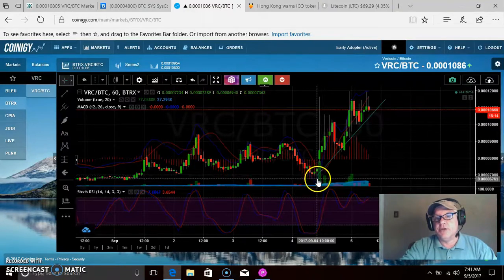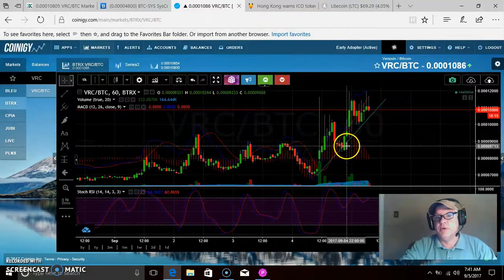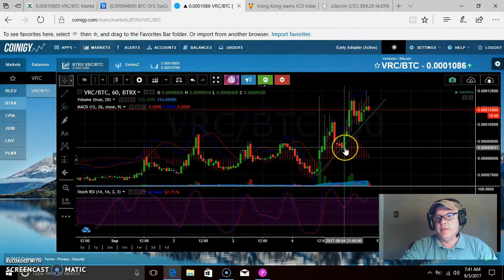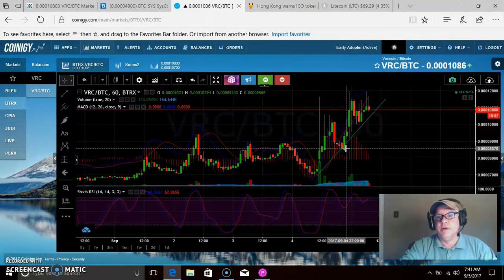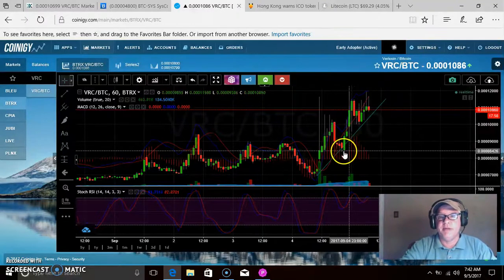This is the 1 hour chart. You can see where I drew my trend line here. Now we saw a little bit of a breakthrough, which is fine on these trend lines. Sometimes you're going to see this. Now, the breakthrough is an indication that something could happen, so you always want to look for your confirmation.